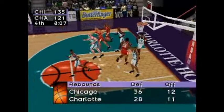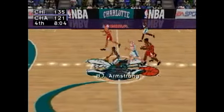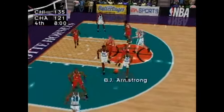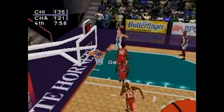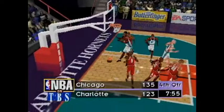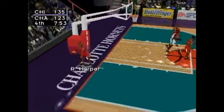Harper squares up for the fadeaway. Rims out. Armstrong got it. From the baseline, Rice. He launches the shot. Mason with the slam.